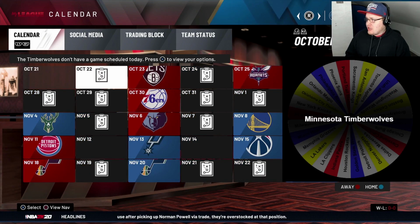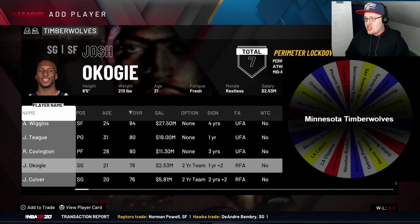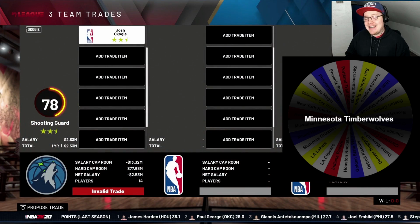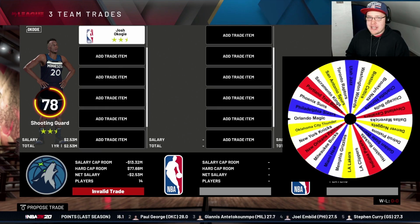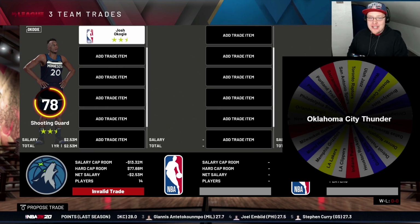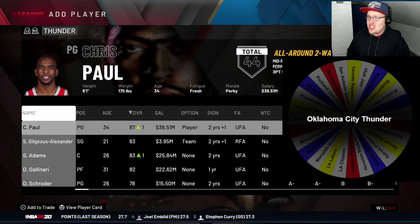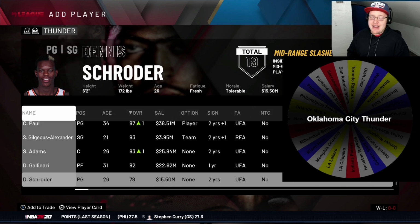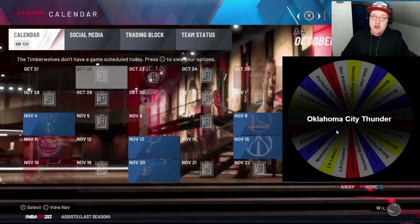Next up, this one's also going to be sloppy because once again, it's the man whose name I cannot pronounce, Josh Okogie. I think I did it that time, guys. Josh Okogie. But anyway, he's getting traded over to the OKC Thunder. In exchange, it is going to be Dennis Schroder, who, we all knew, was going to be a backup point guard once he was traded from the Hawks, and he's been filling that role pretty nicely.